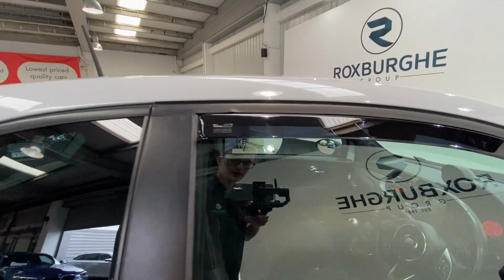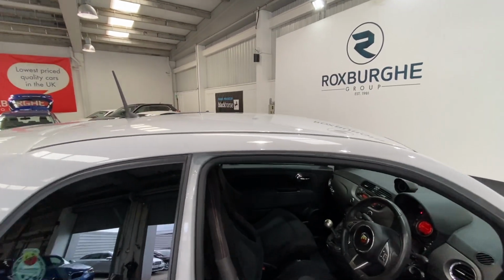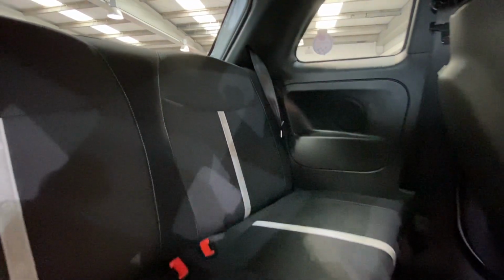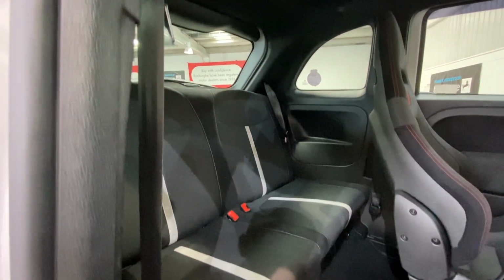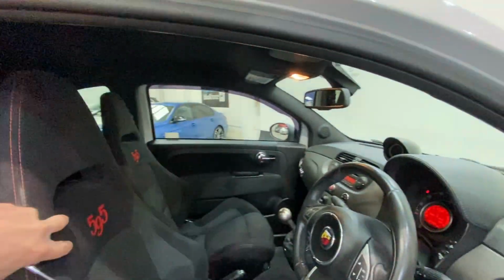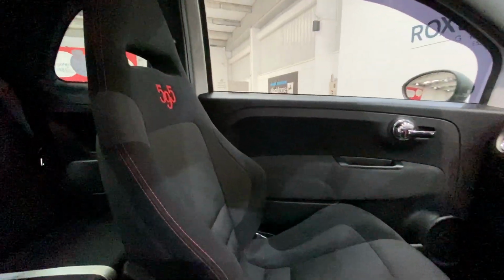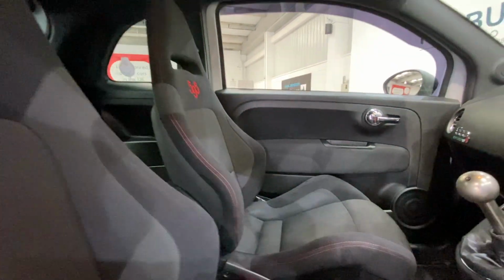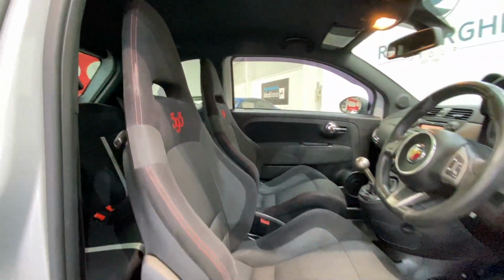Moving inside the car and into the rear, simply access your rear seats with a lever at the back. And as you can see, full cloth upholstery throughout with your Alcantara as well. All seats in really nice condition. Once again in the cabin, both passenger side and driver side are in really nice condition. Fantastic racing seats, surprisingly comfortable too.